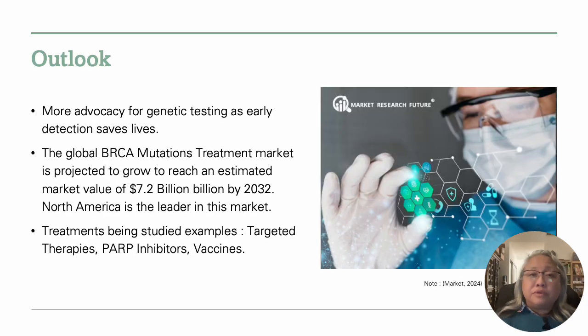So, what does the future hold for the BRCA genetic mutation carriers? Well, there should be more advocacy for genetic testing. There's a lot of people who are not sure what genetic testing is about and what they can do with the results. But if they do find out they have the mutation, then they can see what their options are to reduce the cancer risk. And they might also get more screening. With more frequent screenings, early detection of cancers is possible, and this saves lives.